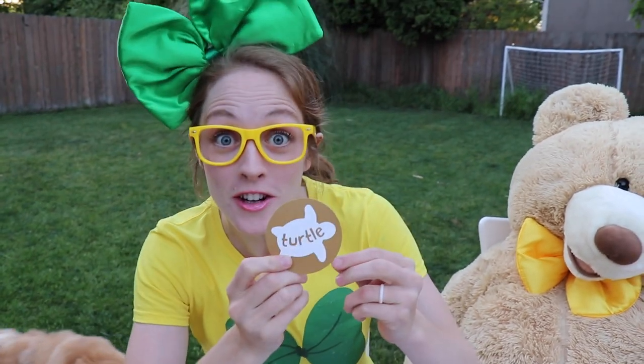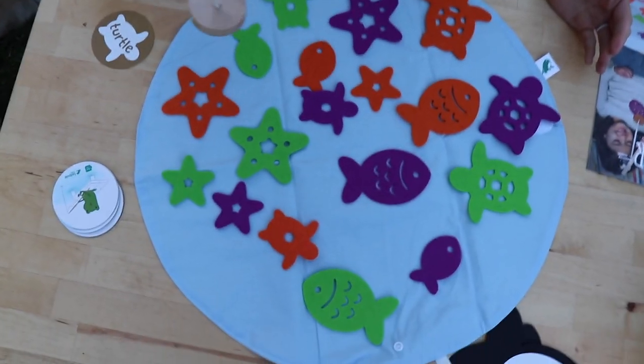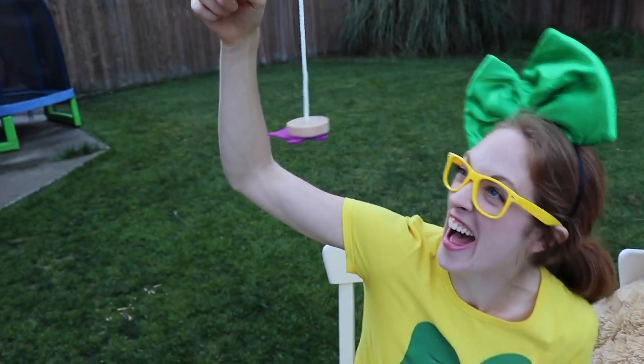It says turtle. Okay, so now we have to go fishing with our fishing pole for a turtle. Do you see a turtle? Ooh, how about this one? Purple turtle. Oh, we got him.